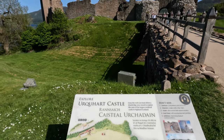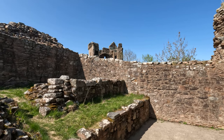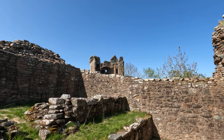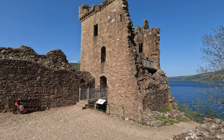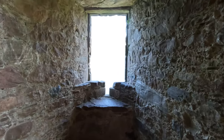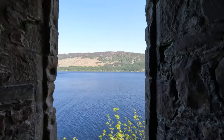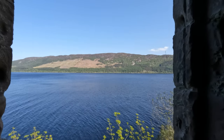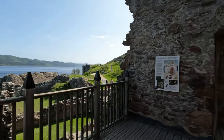Situated on headland overlooking Loch Ness, Urquhart Castle has over 1,000 years of dramatic history, playing a role in the wars of Scottish independence during the 14th century. In the 1500s, Clan Grant was given the castle and charged with making repairs and bringing it back into use. The castle suffered many raids from the MacDonald clan, the last of which being in 1545.